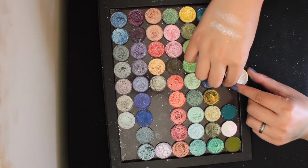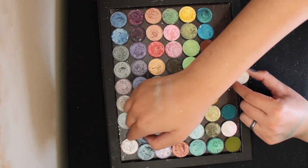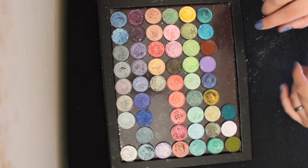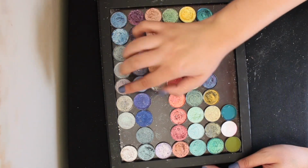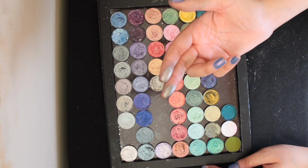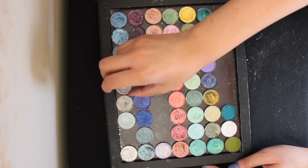I just don't know. I'm gonna keep this one. What is this one? Spirit of Freedom. Red Light, Green Light can go. It's also, you know, kind of exploding everywhere. These two look quite similar to me. Oh yeah, I don't need both of these. I think I would reach for this one first because it's darker.